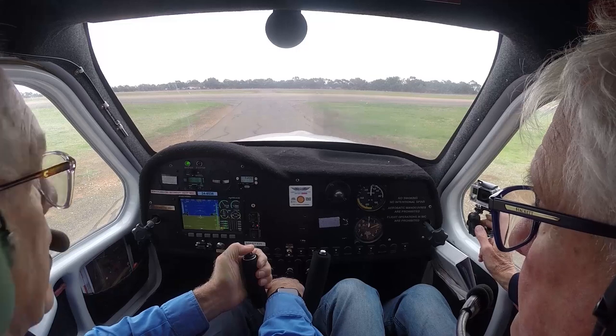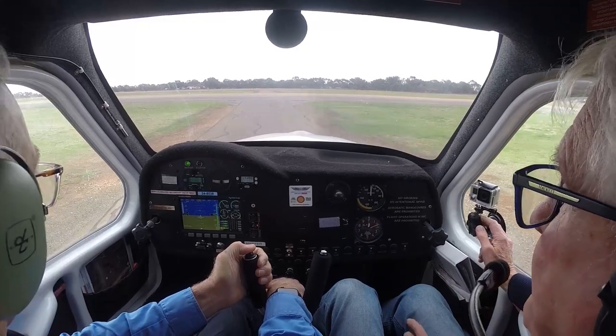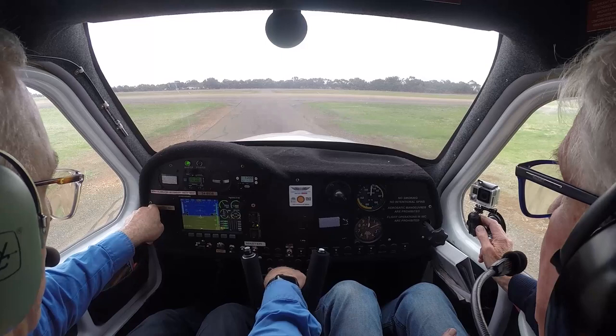Traffic Gawler, Jabiru 8538, entering and backtracking runway 23, Gawler. Perfect call.